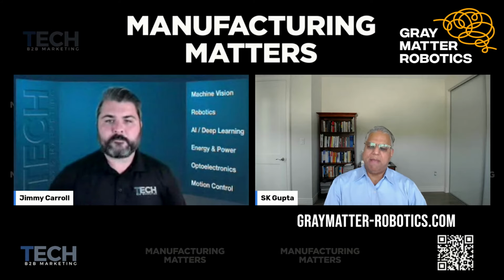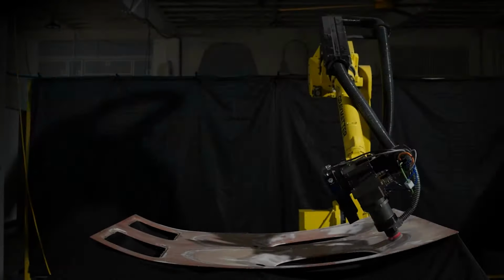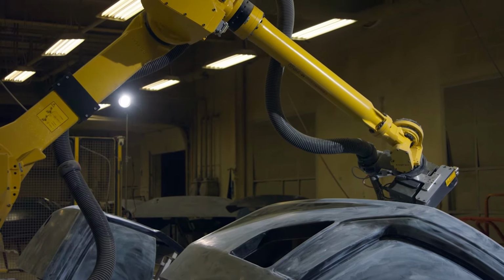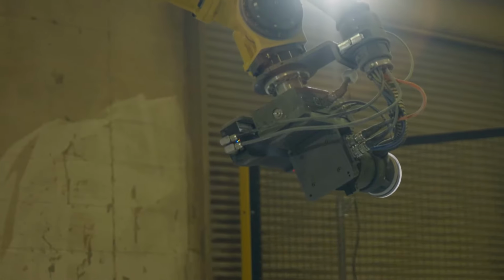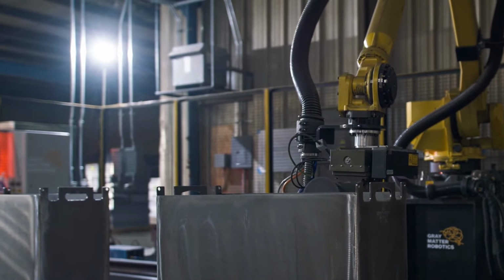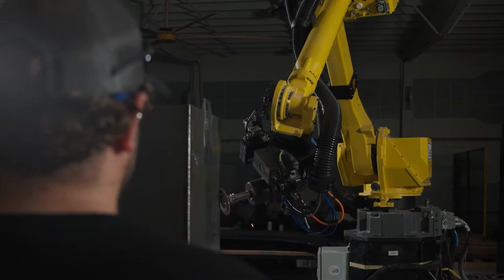Sure. So GrayMatter Robotics is a company focused on delivering automation solutions to high mix manufacturers. We basically deliver smart robotic cells, which enable people to automate a lot of their manufacturing operations, such as sanding, polishing, buffing, grinding, blasting, spraying. So these are all fairly ergonomically challenging operations.